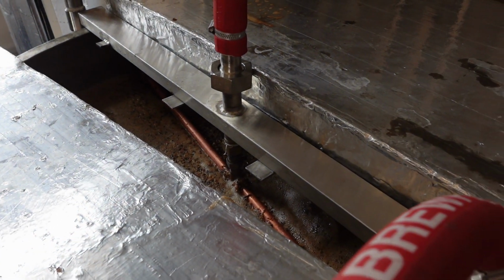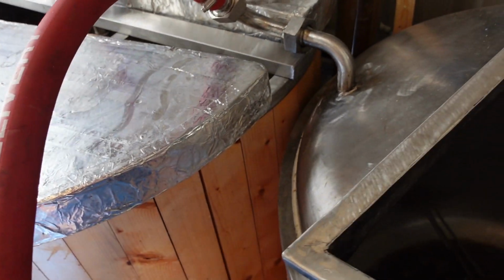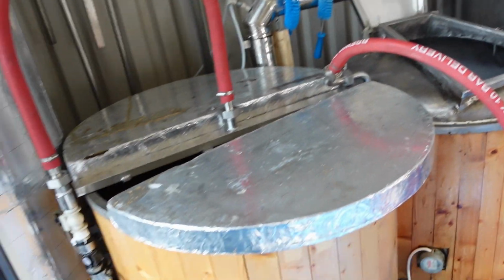Okay, I'm just starting to transfer. Not spinning the spinny thing yet because we're not quite low enough, but you'll see we've got a lovely, very dark wort transferring, and it smells ace in here, like coffee and chocolate, and beautiful. I feel like a stout now.